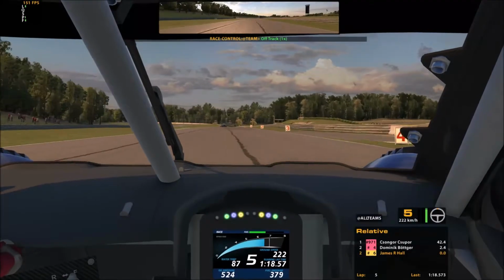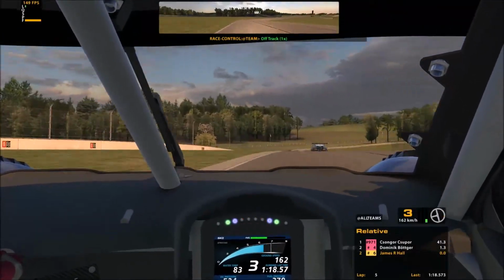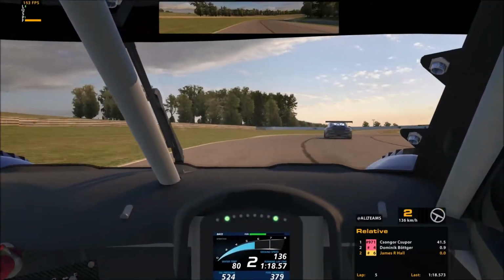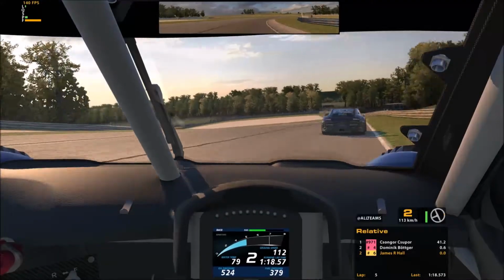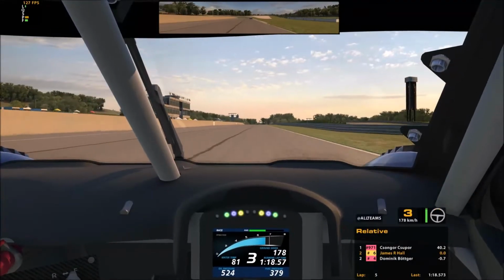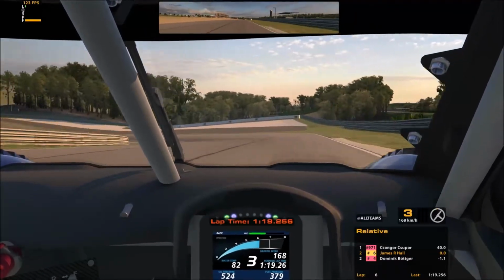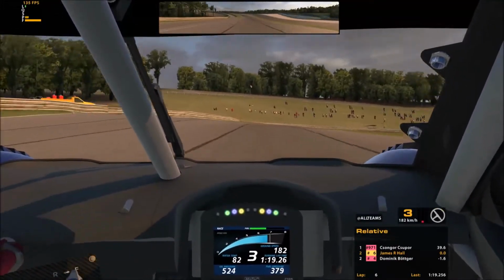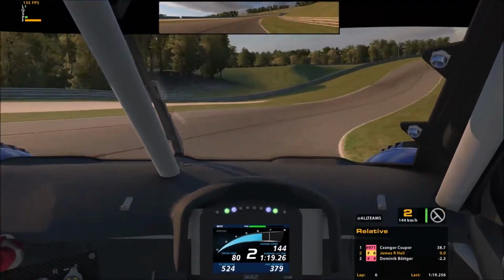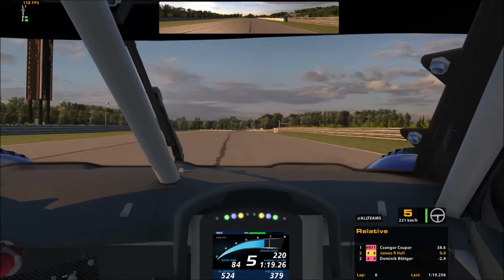Thank you, I was going to wait till it was straight, but thank you. 1:19.256. Just trying out different lines, because obviously with the multi-class racing I'm not always going to be on the same line.